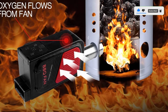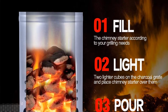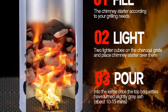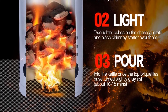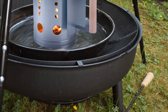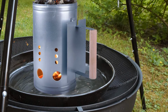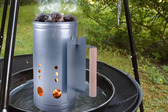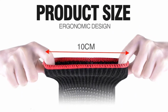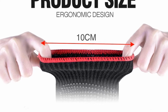Zinc-plated steel has been used in its construction, which is completely rust-free. This includes fire lighter cubes, an air blower, mitts for handling the starter, and the chimney starter itself. The cubes available with the pack can give a burning boost to the charcoal. It is durable and comes with a sturdy handle for better and easier handling without risk. The best part is the handle is wooden and does not hurt your hand much while transferring the coals. It is 3 times better and faster in all terms.